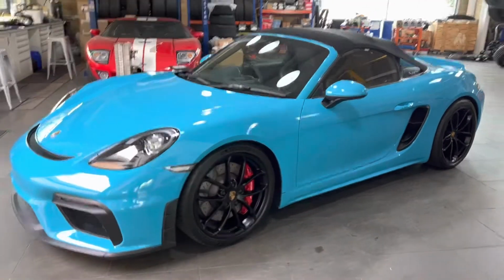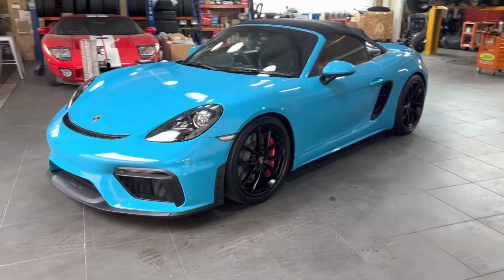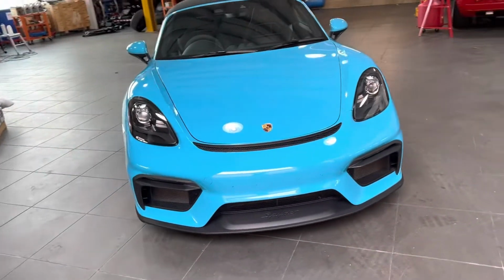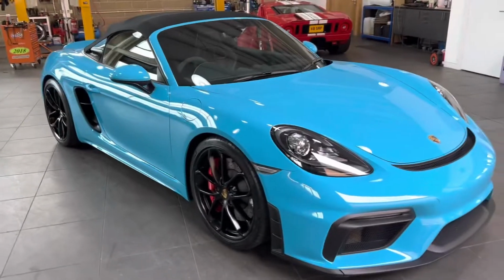Miami blue, usual pre-wash, decontamination, clay bar, 2 stages of polishing. No, it's only done sort of 10,000 miles. It was a little bit scratchy, nothing too much to worry about.